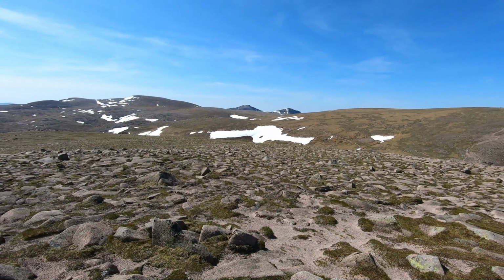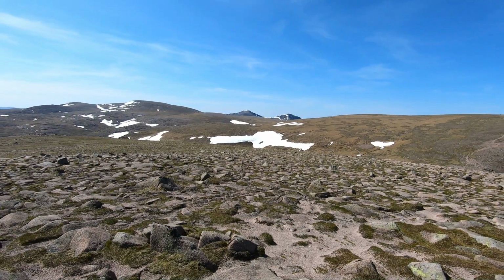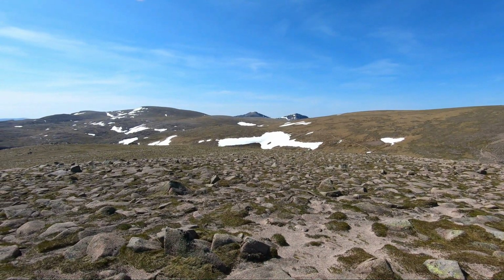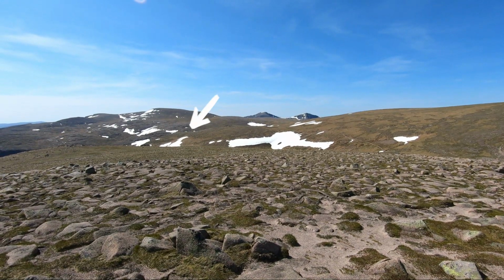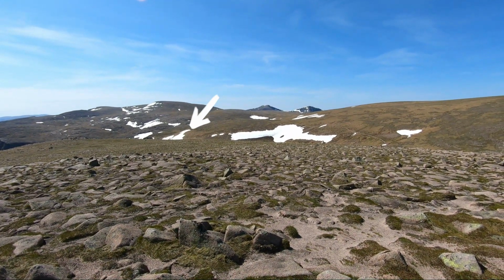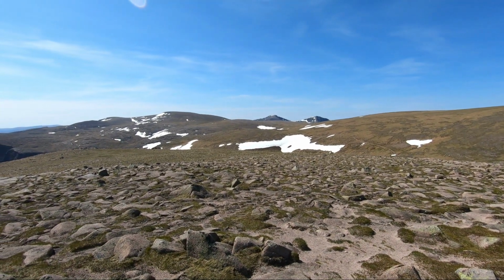So we're looking across there towards Cairn Toul and the Angel's Peak. And the plan is to camp over on the plateau just round about Feith Buidhe. So that's just in the centre here, on the ridge just beyond the large snow patch. So we'll continue.